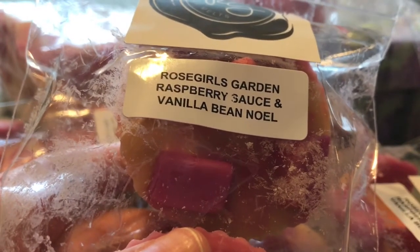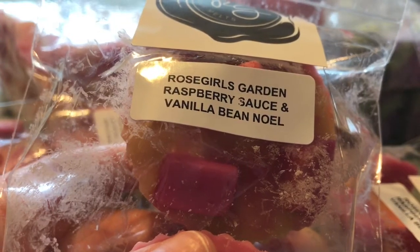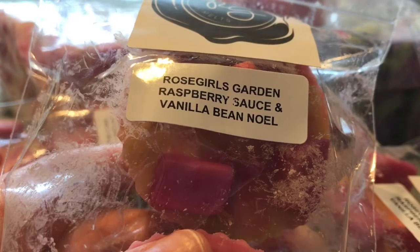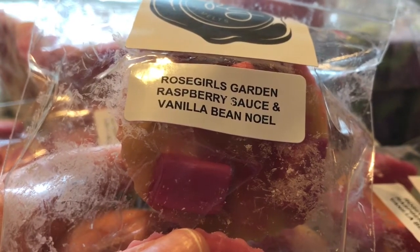I've got little Jay here next to me. She wants to say hi. Hi. And so it was one of the top 10 pieces of wax I ever melted, ever. And I still stand by that today.